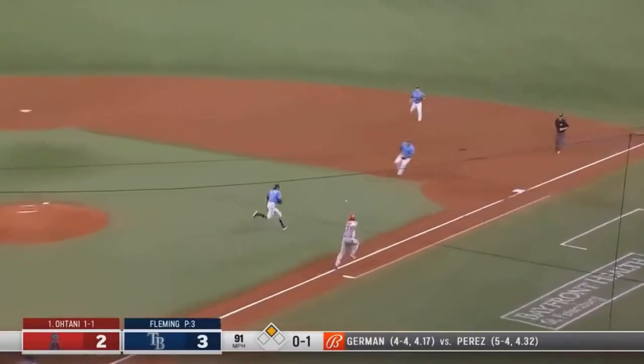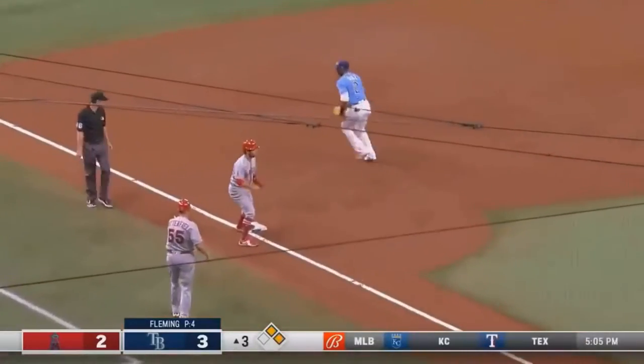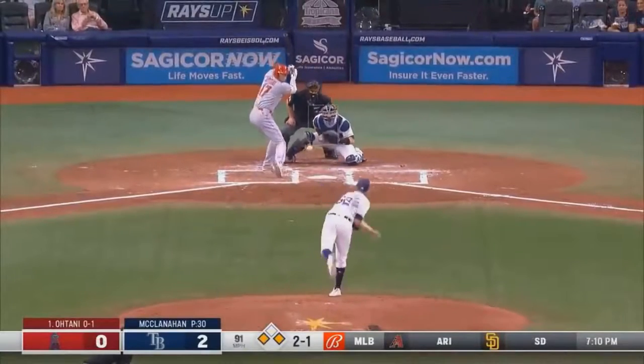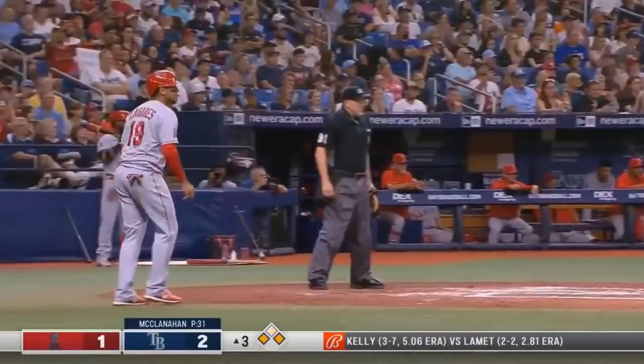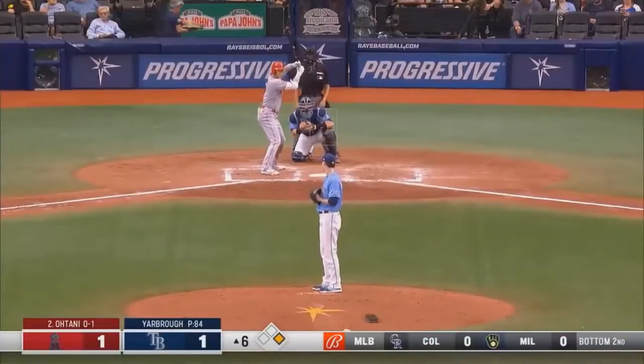And Shohei bunts, and it's a good one. He's gonna beat it out. Fletch to third. That one's rolled to the right side. Up and over the head and into right field. Ohtani with positive contact. He's hustling into second. With a bounding double for Shohei and the Angels. Shohei, Yankees, Wednesday night.